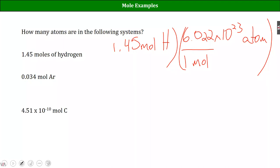So that's easy enough, right? And all of a sudden, this gives us the ability to take that really small mass that we calculated and put it into a mass that we can measure. You might not be able to measure the mass of a single protein, but if you can measure the mass of a mole of proteins, that's something you can measure in the lab.